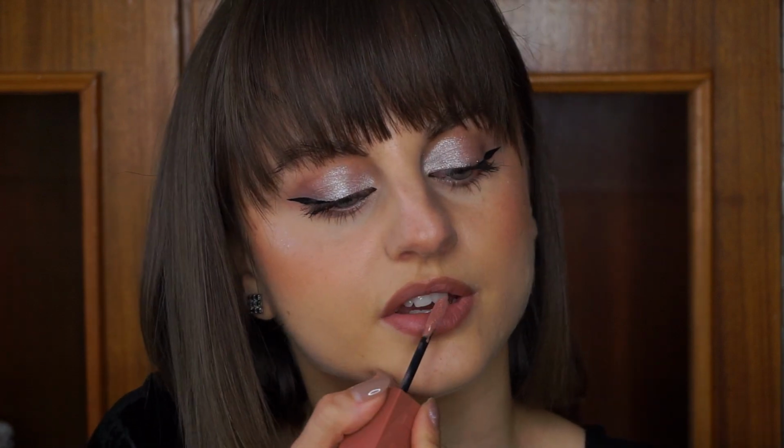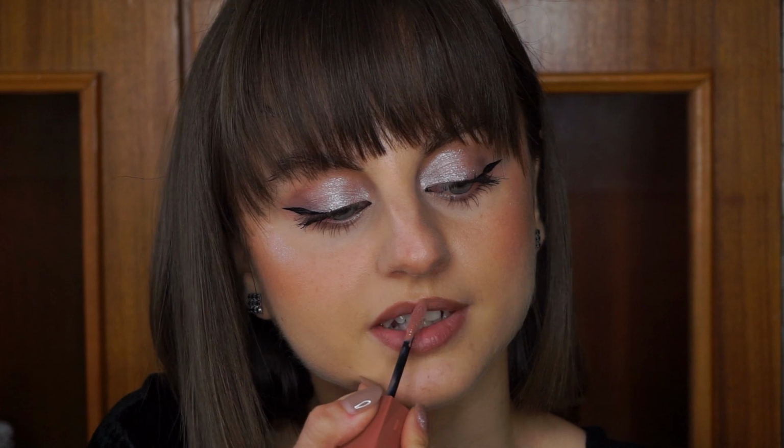For the beautiful light nude shade on the lips, I'm going to go for the Maybelline Superstay Vinyl Ink in the shade Captivated. This is a very light nude. I didn't try this combination yet, but I feel like it will look beautiful. This Vinyl Ink is my favorite lipstick formula at the moment.